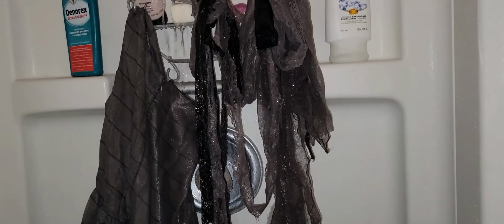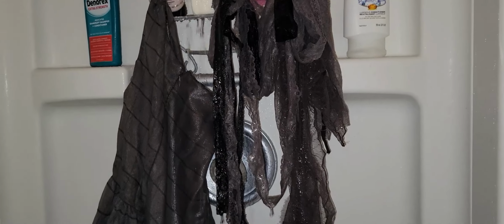So I've got laundry going in the washing machine right now, so I can't be doing this in there. So instead, I have it here in the shower getting dripped on, hopefully getting as much of the excess dye out as we possibly can before I do put it in the washing machine with an old towel as directed.